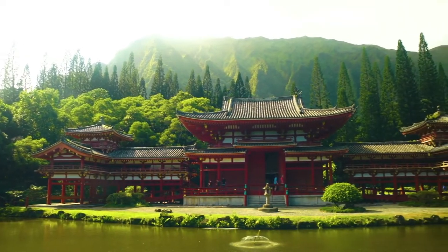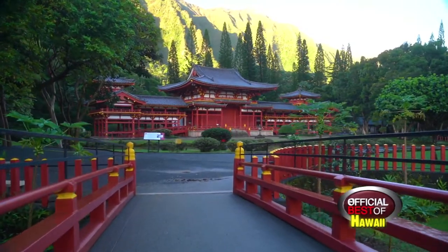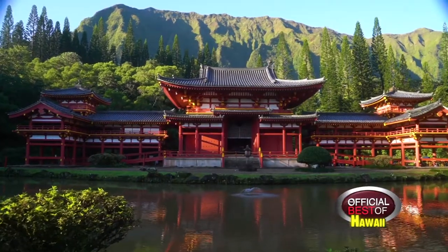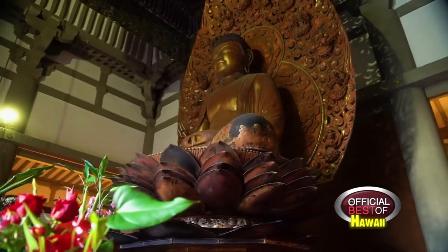Well, the first thing you're gonna notice when you come down here to the temple is you're gonna cross over the bridge. Starting on your left-hand side, you're gonna see our Serenity Gong. You're gonna make your way into the temple where you're gonna see a 9-foot statue of the golden Amida Buddha.